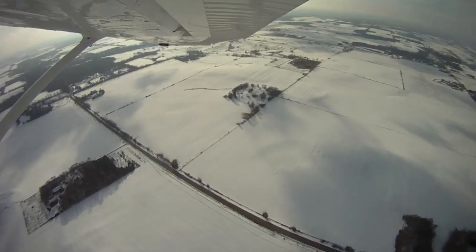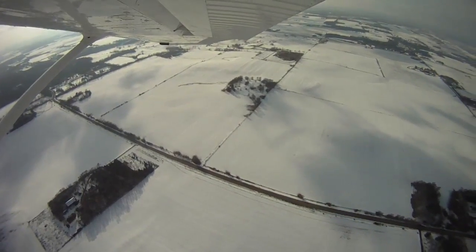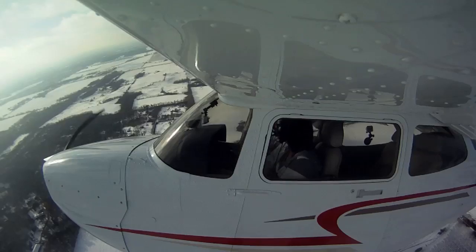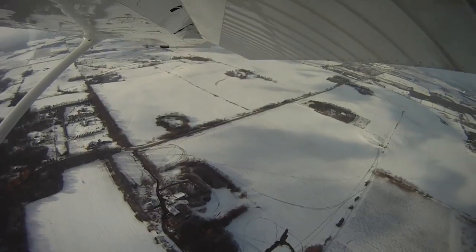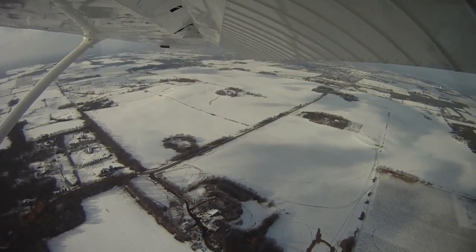But I can change that by adding just a little bit of flap. And look what happens to the airplane now. Notice we're flying now. Take a look outside. What do we have hanging out there? The flap's hanging out there. And look at how slow we're flying.